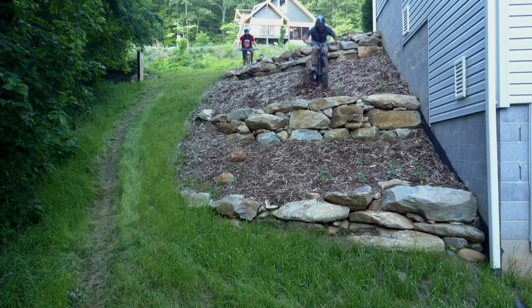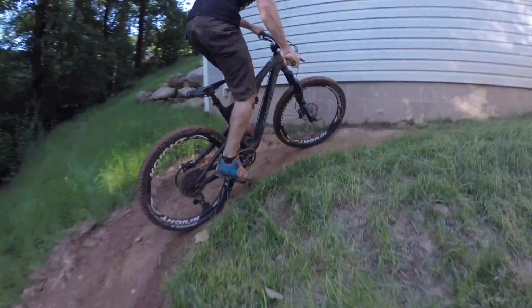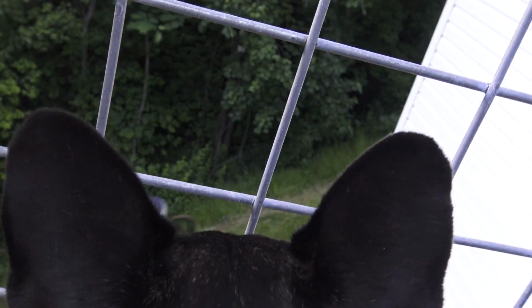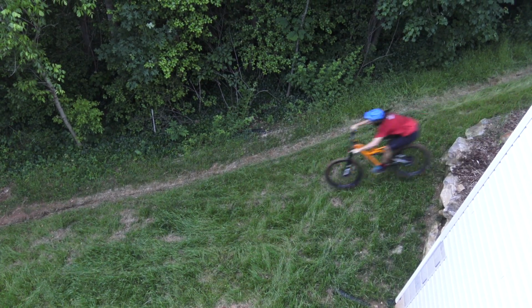I almost flew into the creek. You okay? Yes. Oh! Yes! Now that the trails are worn in, there's some things I'd like to change and add. But all in all, I think Berm Creek is off to a good start.